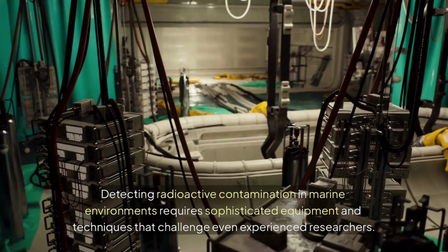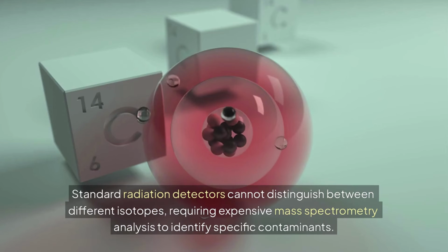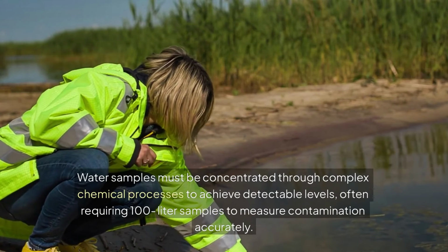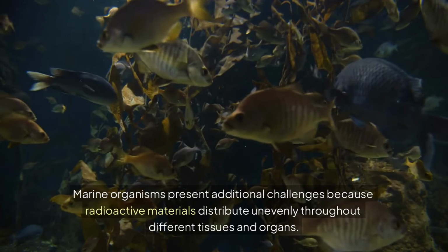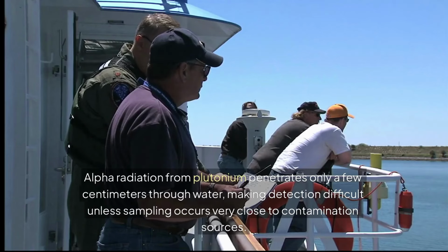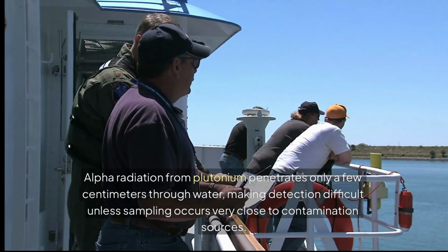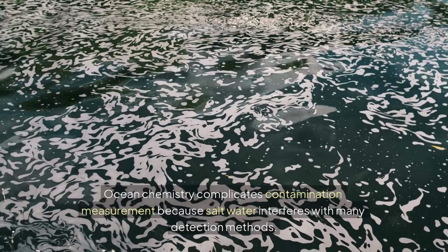Detecting radioactive contamination in marine environments requires sophisticated equipment and techniques that challenge even experienced researchers. Standard radiation detectors cannot distinguish between different isotopes, requiring expensive mass spectrometry analysis to identify specific contaminants. Water samples must be concentrated through complex chemical processes to achieve detectable levels, often requiring 100-liter samples to measure contamination accurately. Marine organisms present additional challenges because radioactive materials distribute unevenly throughout different tissues and organs. Alpha radiation from plutonium penetrates only a few centimeters through water, making detection difficult unless sampling occurs very close to contamination sources.